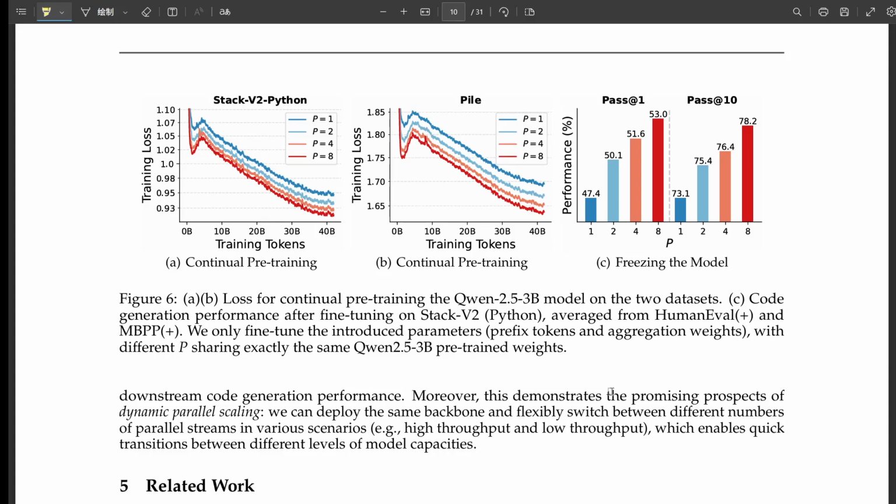Now, of course, this work doesn't exist in a vacuum. The paper discusses related research. How does ParScale fit into the broader landscape? How does it compare to other ways of boosting LLM capabilities? Right. Context is important. They connect it to several areas. Firstly, inference-time scaling methods like chain-of-thought prompting. Right, making the model think more at inference time.